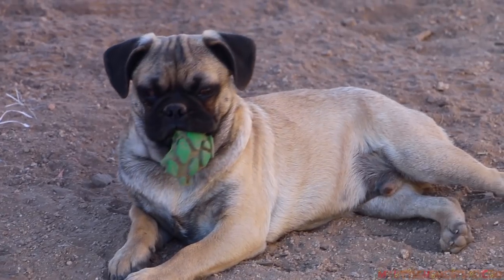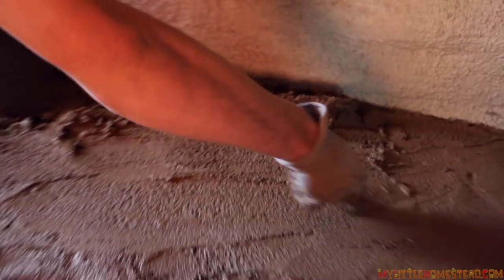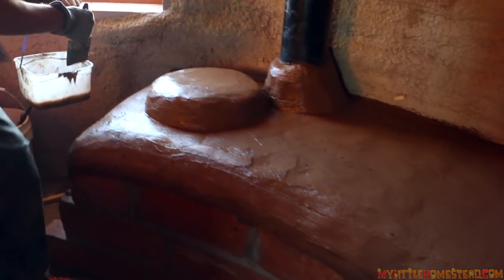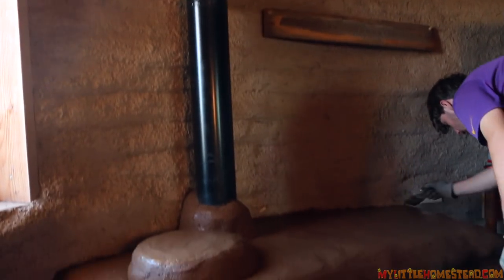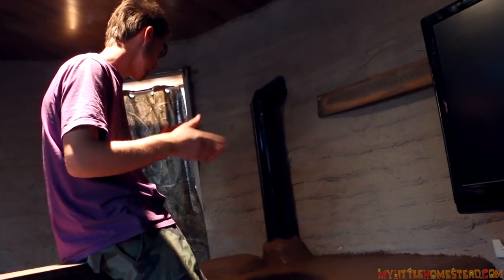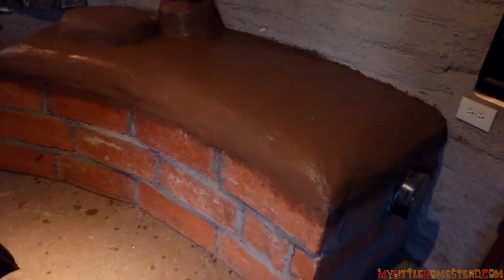He's getting more confident. So we put some stuff on here. See all the steam? We're gonna build it up about 4 inches because the pipe is really close to the top and there wasn't much cob, so there wasn't a lot of places to store all this wonderful heat. Now we'll just let it dry, then we'll linseed oil and finish it. But for right now, it's basically done.